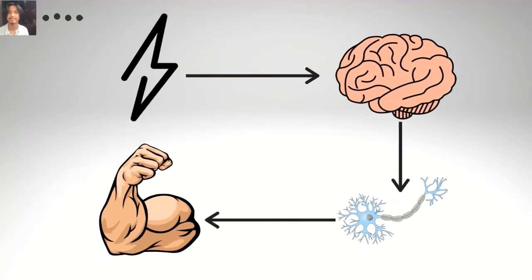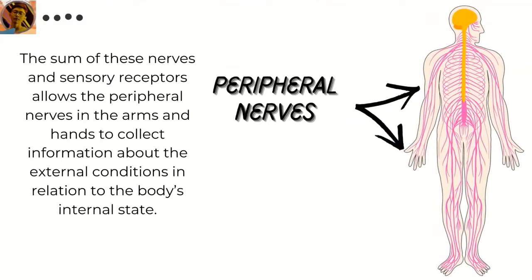Thank you. The moment the electrical impulse is sent to the brain, it will also be sent to the motor neuron back to the arm. The sum of these nerves and sensory receptors allows the peripheral nerves in the arms and hands to collect information about the external conditions in relation to the body's internal state, to analyze what is happening, and to initiate appropriate responses to satisfy the body's needs. Rapid conduction of sensory nerve signals from the hands provides critical information to the brain and feedback during precise activities.